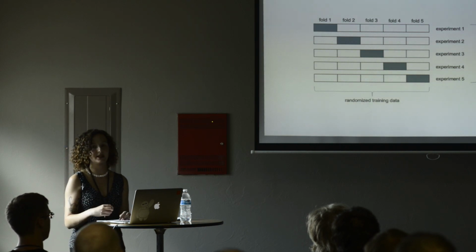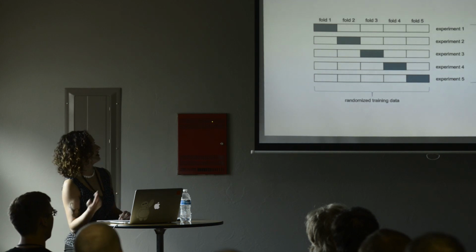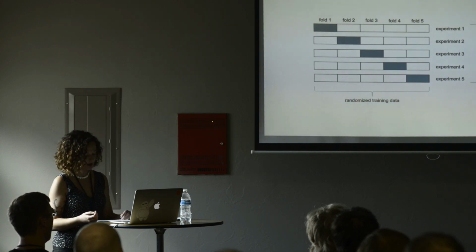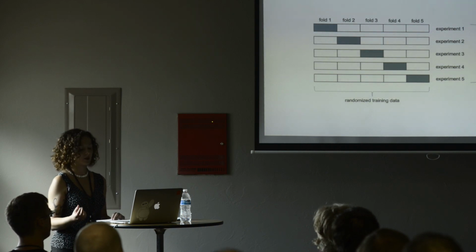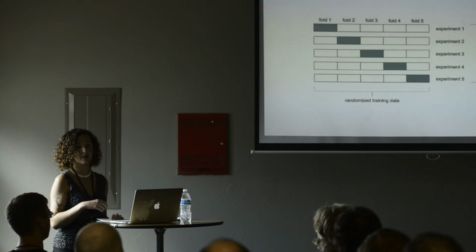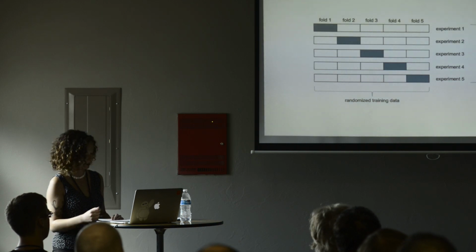Then you're going to split the data into k groups. Oftentimes you're going to see k equal to 10. Here I have k equal to 5, so that it is at least readable. Then you're going to run k experiments. Each time you're going to train the model on all except one group. In this case, the group that's held out is going to be in blue.